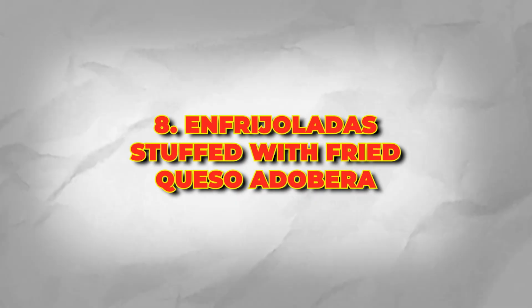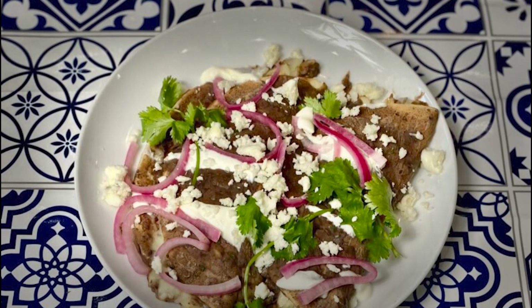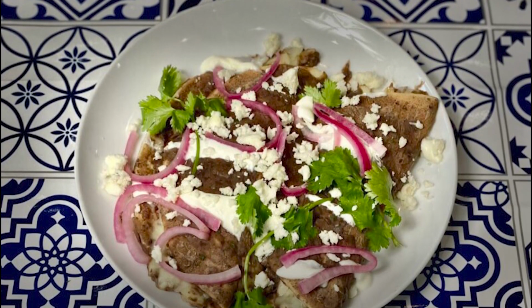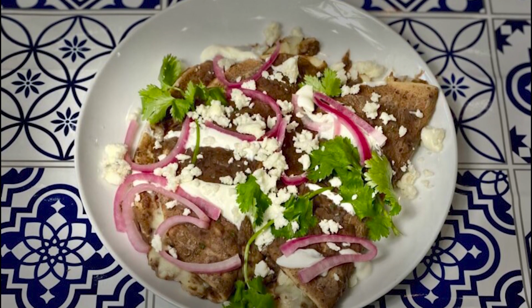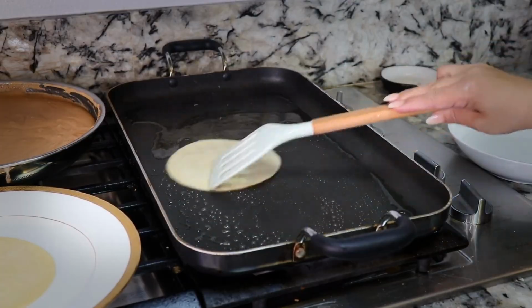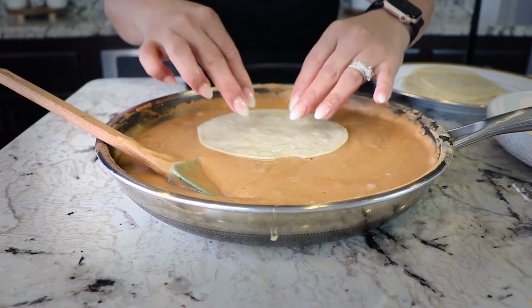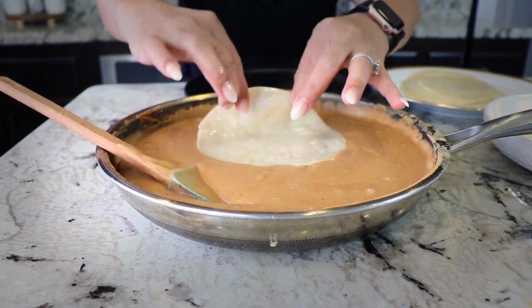Number 8. Enfrijoladas. Stuffed with fried queso adobera. Enfrijoladas exist everywhere, tortillas bathed in bean sauce, but the forgotten version made it a real luxury. The tortilla wasn't just dipped, it was passed through oil first, then through black bean sauce so it came out glossy and rich. And the filling was the point.